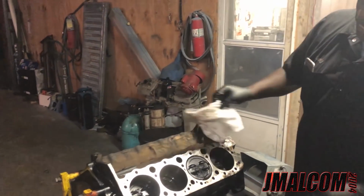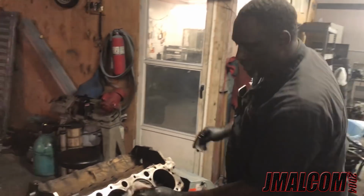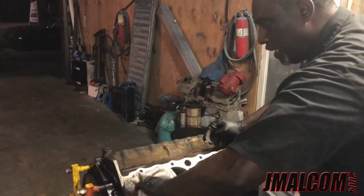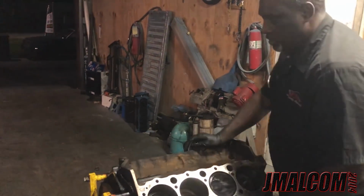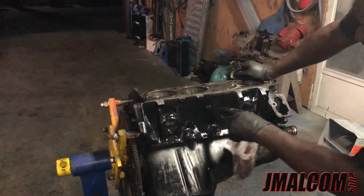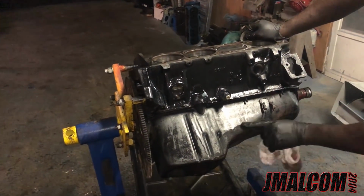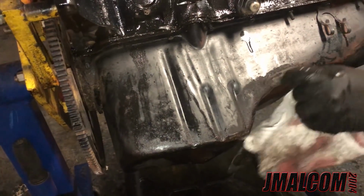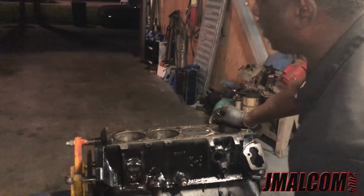Another tip for people buying engines from people, I'll show you a trick people do. They tell you it's rebuilt, but actually they're doing this. You know how smooth the paint is on this block where I cleaned it real good? You see where I didn't clean the oil pan? When people try to sell you an engine, they'll paint it over the dirt, and you can just scrape the dirt off, paint and all. So you gotta watch that kind of stuff.